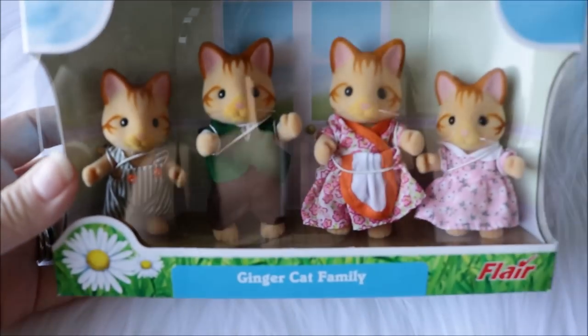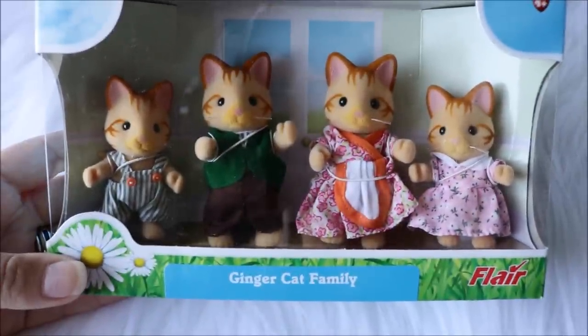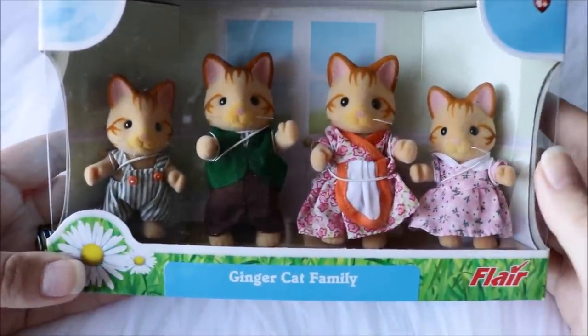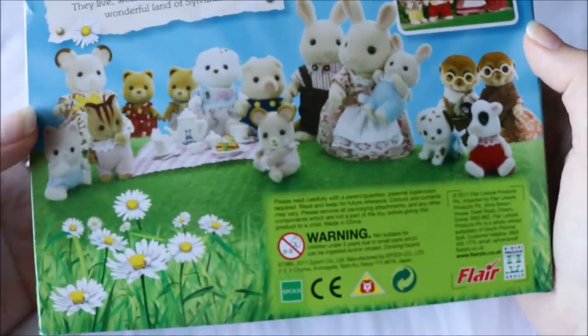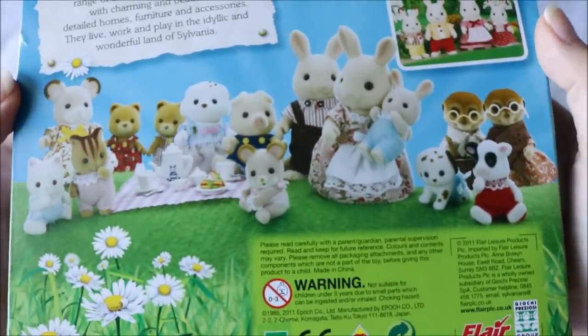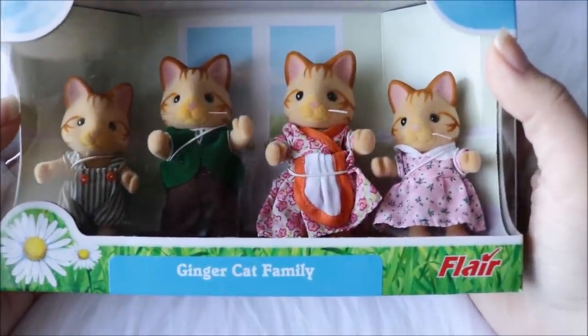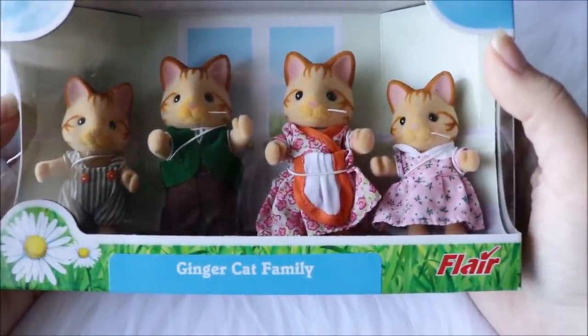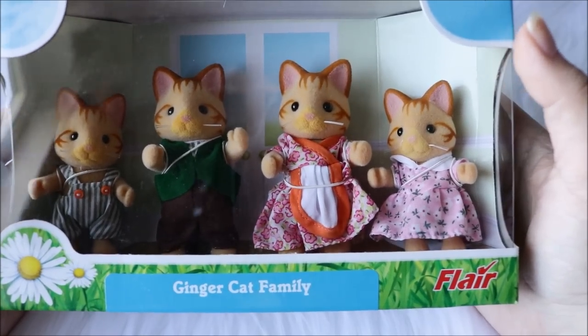I've shown you some already, but I also got this family, which is, again, a semi-older family. I have never seen this in shops, so I don't really know when this was released. I was trying to find some kind of year indication or something. This is the Ginger Cat family, and on the receipt it says Bayman family. So it's probably Bayman Ginger Cat family or something like that.